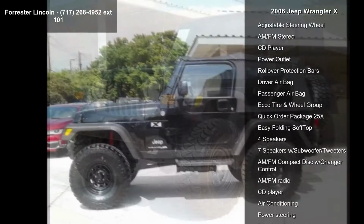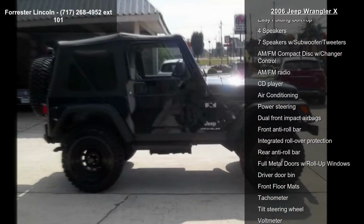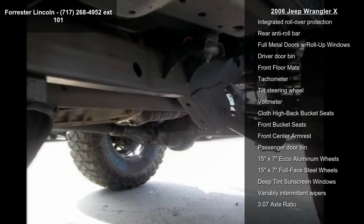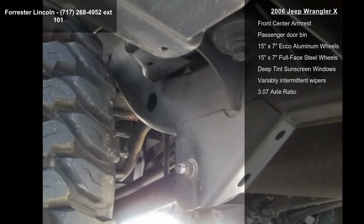This vehicle's top features include 4-wheel drive, front all-terrain tires, rear all-terrain tires, conventional spare tire, steel wheels, power steering, front disc rear drum brakes, convertible soft top and intermittent wipers.